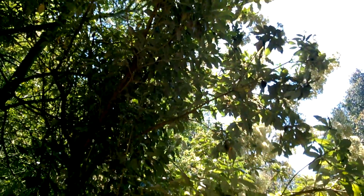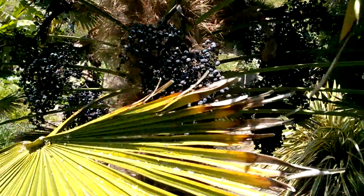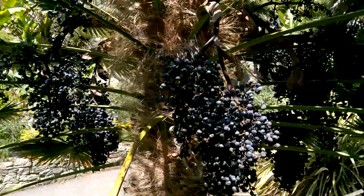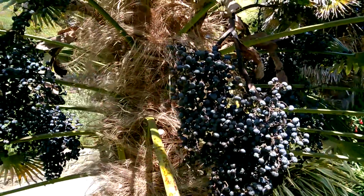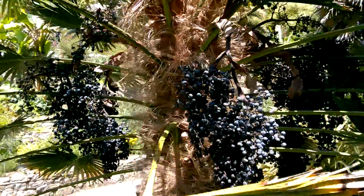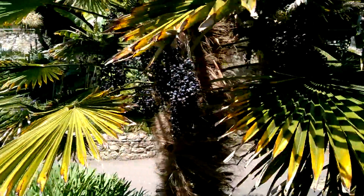How about that? We've got a nice specimen here of a hardy palm, and of course we know what we could do with these seeds, don't we? If you check one of my other videos, I collected some seeds from this and germinated them.